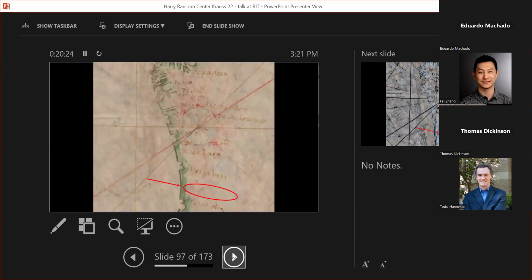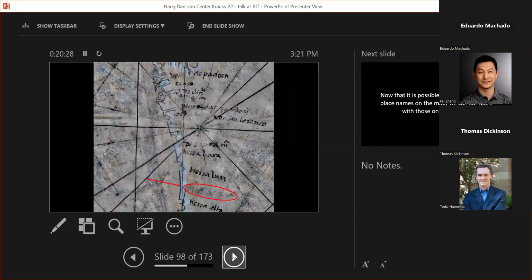And another case where with a naked eye or natural light, it's really hard to see anything. And with the multispectral image, we can at least start to see some of the letters. And then the possibility arises of comparing with other maps, not the one at the James Ford Bell Library, but other maps of the period to try and figure out what this place name should be.